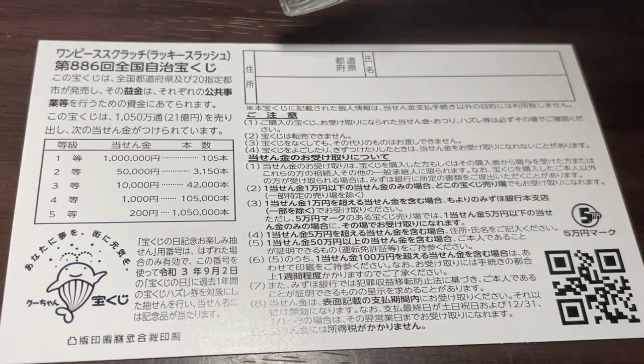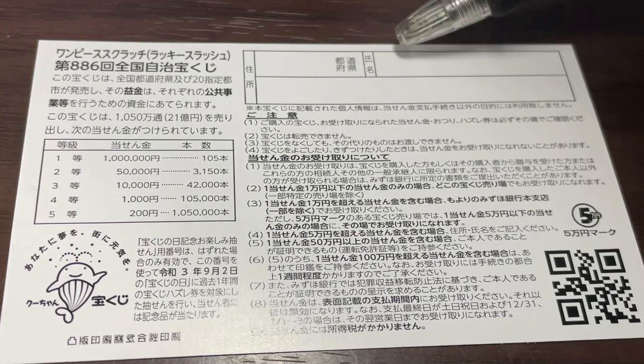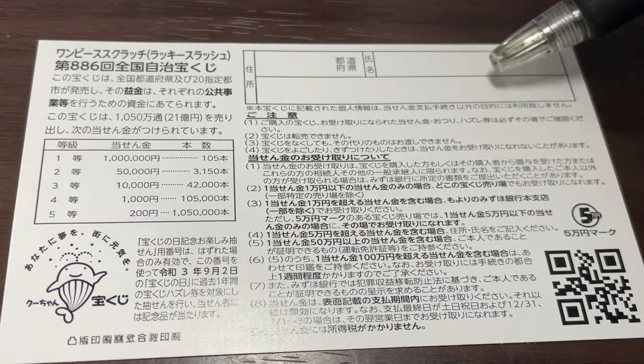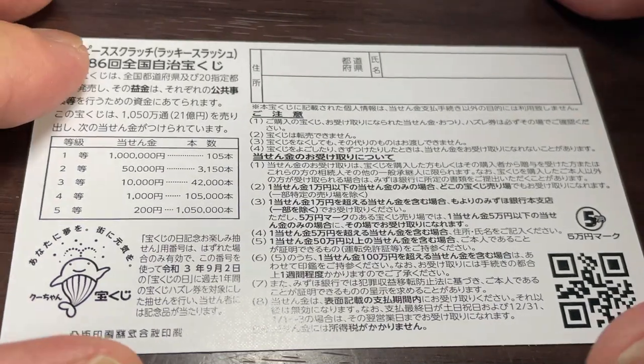If you happen to win the first prize, you're going to have to fill in this area. Here, you will write your prefecture, then your full name, then your address in Japan. All winnings are tax-free in Japan. I've got one ticket, so wish me luck.